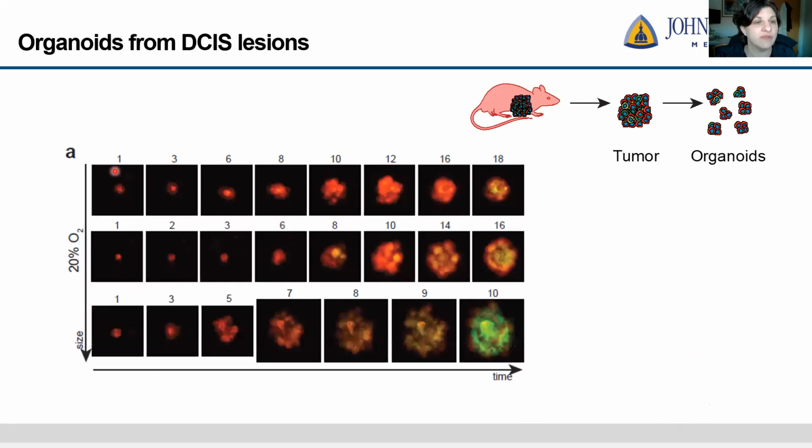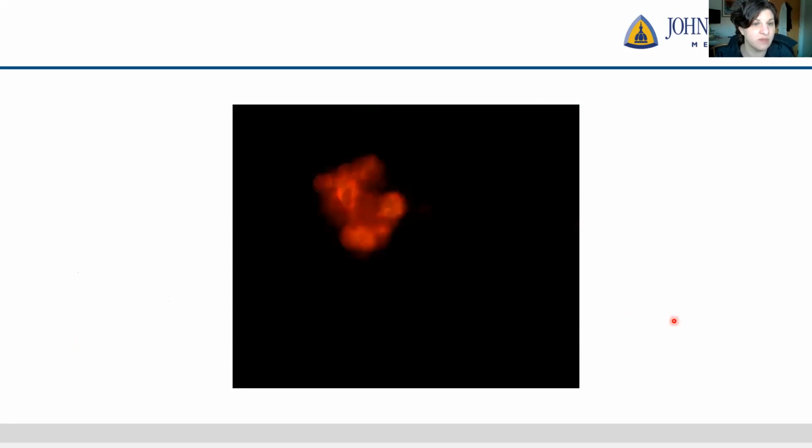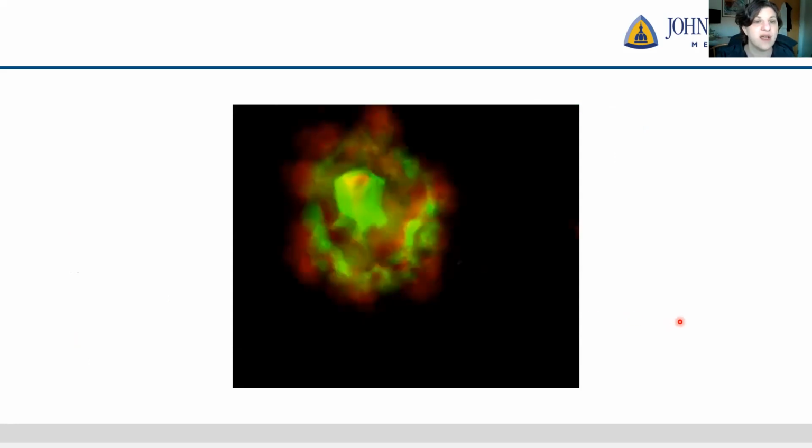So here we can remove some of these organoids from the mice and again just grow them in culture. And you can see that even the organoids from these mice, when we put them in cell culture, develop this GFP positive population with time. So they're becoming hypoxic. Yeah, so this is just monitoring the growth of these organoids in a cell culture dish. These are organoids, so these are tumor cells taken out of the mouse at a very early lesion stage and placed into a collagen matrix, which we can then image with our microscope to look at the presence and the induction of hypoxia.